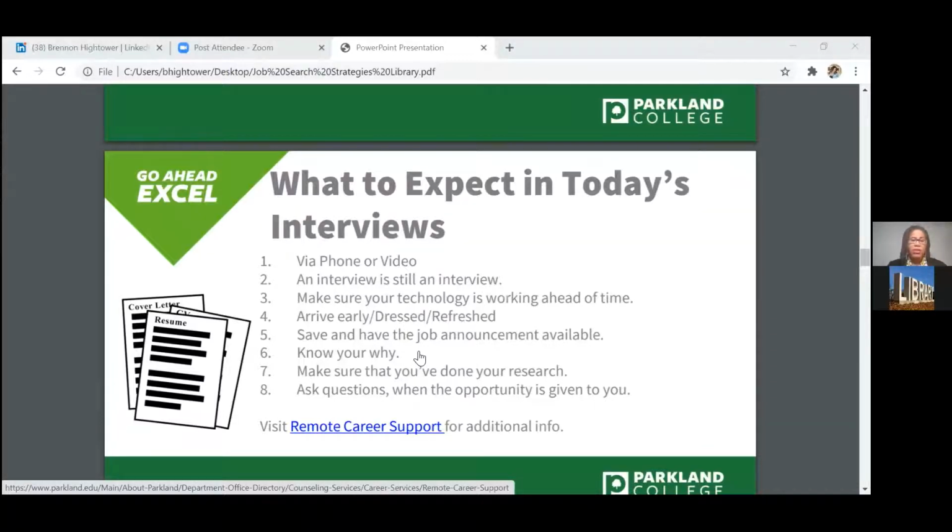And you want to ask questions when the opportunity is given to you. So typically at the end of the interview, you have an opportunity to ask questions. Don't pass on this. Ask questions such as, what is a typical day like in this position? What are you looking for in an ideal candidate? Come up with a list of questions ahead of time so that when that opportunity is given, you're prepared and you're ready.